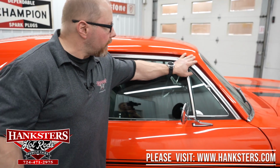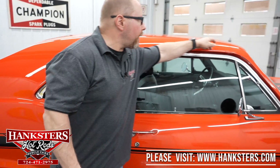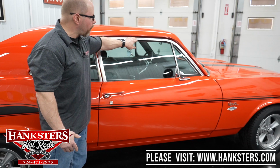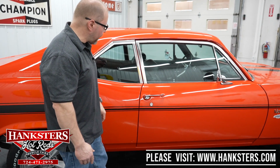All nice and solid, nice and straight as far as your moldings go. That rain gutter in there, nice and smooth all the way around there as well. All of your bright work around the windows is in great shape. There's that matching mirror to the driver's side in great condition too.